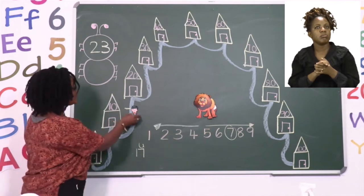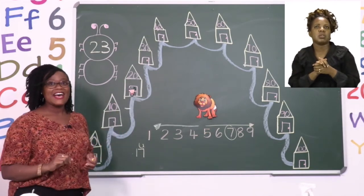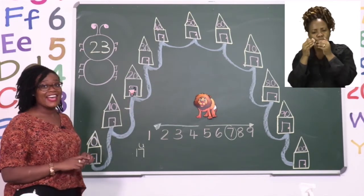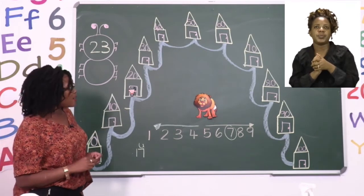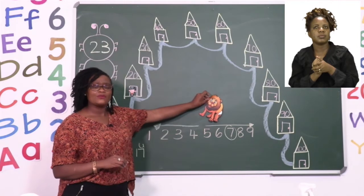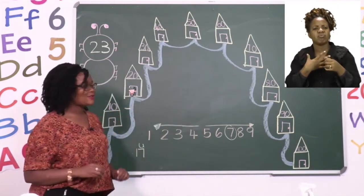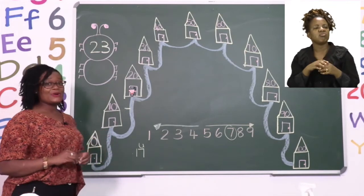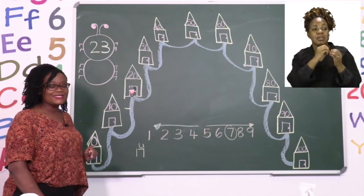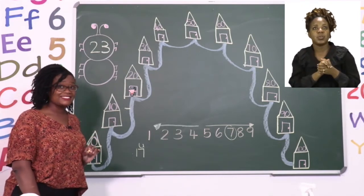I think he's going to run and hide at house number 20 because that was the closest house to the brick he was standing at. After a while, the lion gets upset and gets tired of waiting for Petrus. So Petrus is safe and the lion goes away. So in your book, you are going to write 20 next to 17. So 17 is equal to 20.